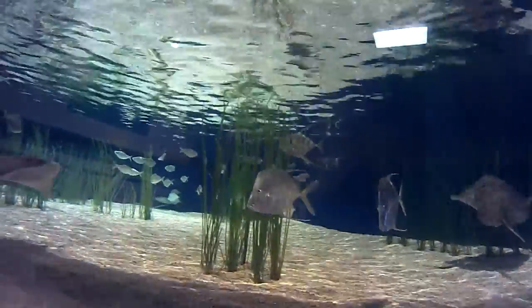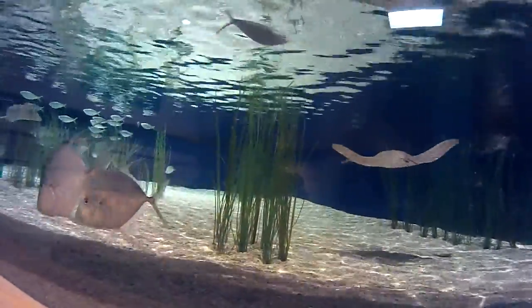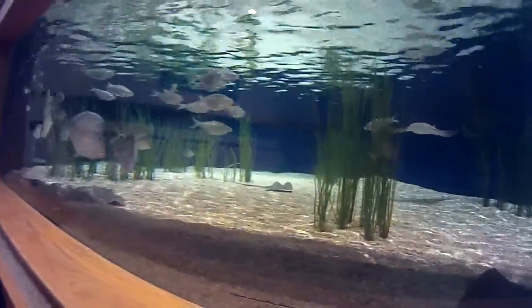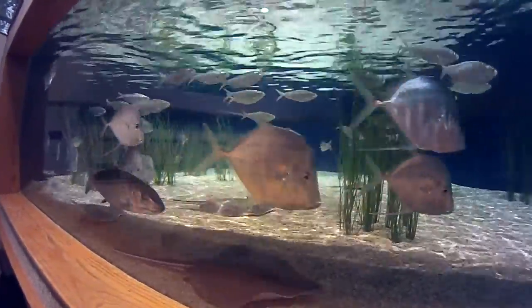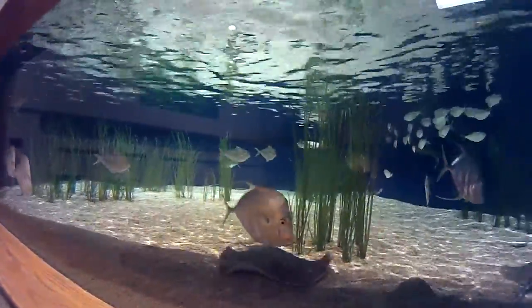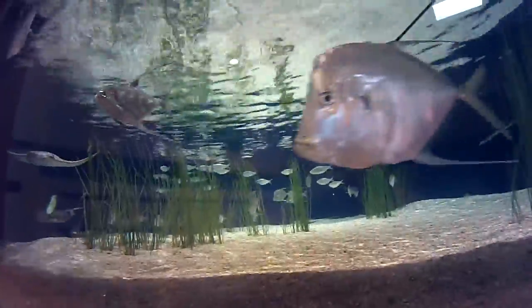This is another great tank showcasing some of the local fish that I see when I kayak all the time. Rays are incredibly common, so are lookdowns. But one of the things I loved about this exhibit was they had one African pompano, a small one, and you'll be able to see it swim by in a moment. They have these great long feathers, sort of like a rooster tail, coming off the back, and they're just really interesting fish.